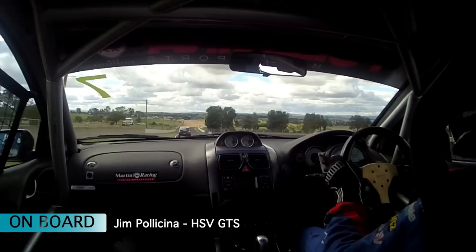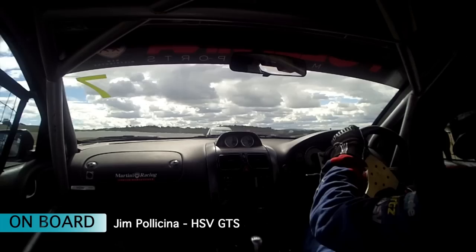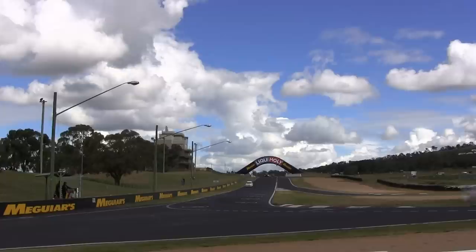Doesn't that sound magnificent? Big Aussie V8 bawling away down the straight, keeping up with the Evos. Everybody thought maybe the Evos might run away a bit here, but they knew that down the straights the Commodores would have their measure, and from the very early stages this was proving to be the case.